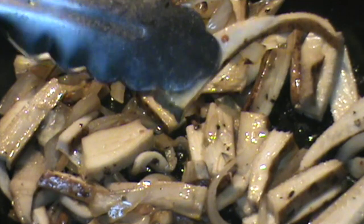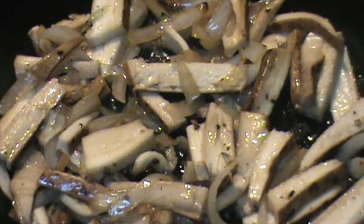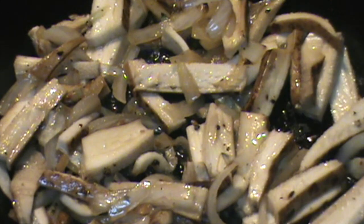I go to a lot of these restaurants lately and they don't know what they're doing as far as seasoning. You must taste. Oh yeah, really good. A little more salt.